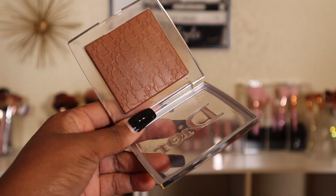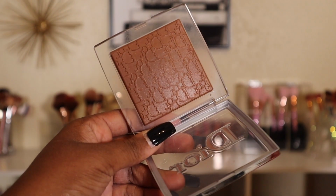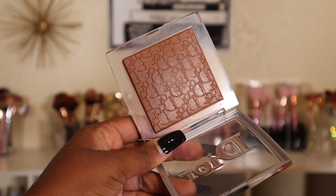Speaking of powder, we're still on the powder. Y'all, I have to talk about this one right here. This is from Dior. This is the Dior Powder No Powder. I am in the shade 6N. You guys, I love this. If you are one of those people who feels like every time you set your face with any type of powder, it looks a little cakey or powdery, this is the powder that you need.